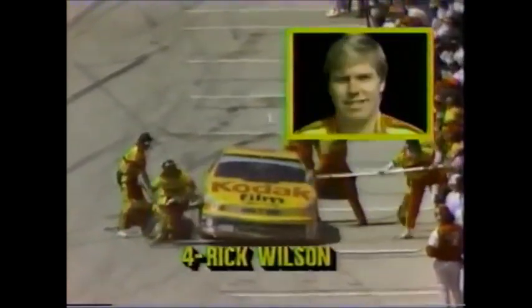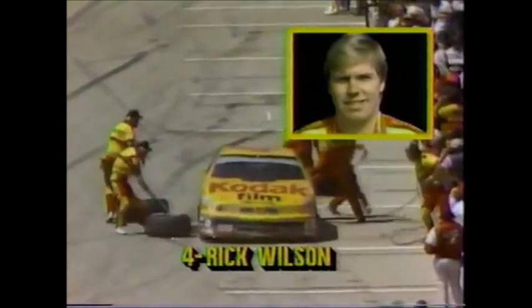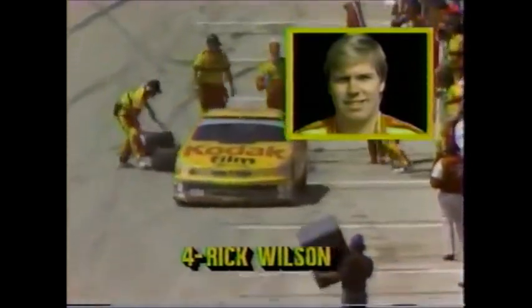And Rick Wilson has come in for a pit stop, an unscheduled stop. They go to work on the right side, or is it an unscheduled stop? Well, it would be pretty close to regular pit stop time. Won't be too far away. We'll see more of them coming in. You can see one mechanic making a huge chassis adjustment to the left rear of that car. He was screwing down on it, which meant the car was loose. He was putting more weight on that left rear wheel.